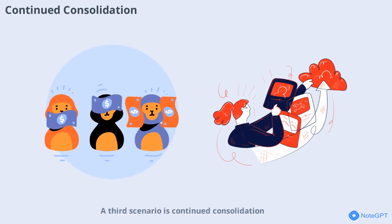A third scenario is continued consolidation, where the stock trades in a range as the market digests recent gains. This can be a healthy pause, allowing traders to reassess and new buyers to enter. Range-bound trading often precedes the next major move, so patience is key during these periods.